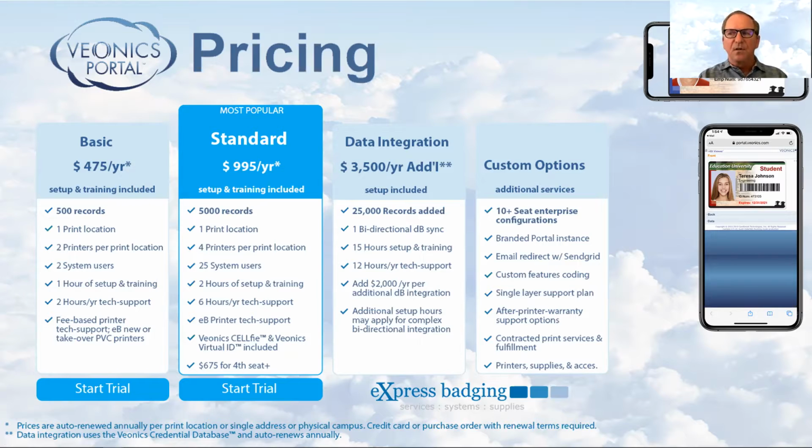So this is what's going to turn the standard package into an enterprise package. By adding on our data integration, you're going to add 25,000 records to your account. That includes one bidirectional database. I'm going to get into that in more detail on the architecture, but basically this allows you to send us information securely and for us to return that back to you. I will say most of our customers do single directional integrations. However, if you would like to get things back like the photo and the RFID number, that's why that benefit is there.